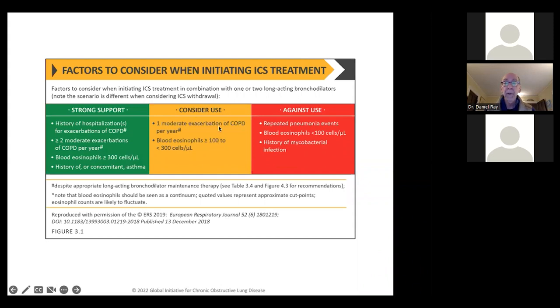The tough patients are the ones where you are having to treat exacerbations, and their blood eosinophils are elevated, but not severely elevated. So in this in-between group, if they're failing combination LABA-LAMA treatment, then you could consider triple therapy: LABA, LAMA, and inhaled corticosteroid.